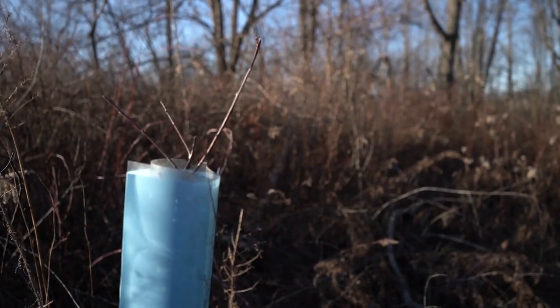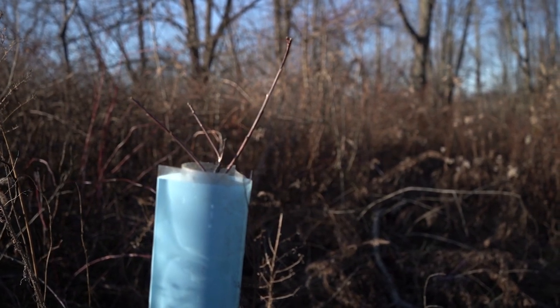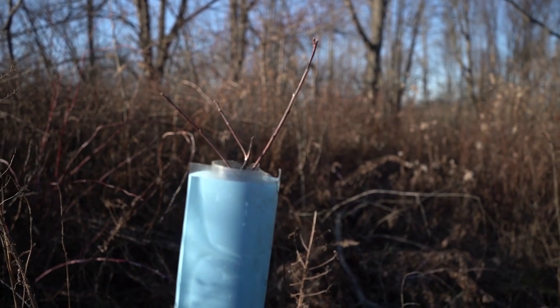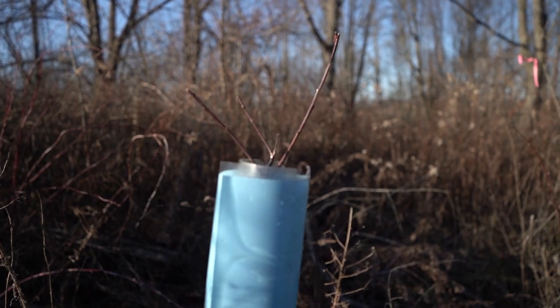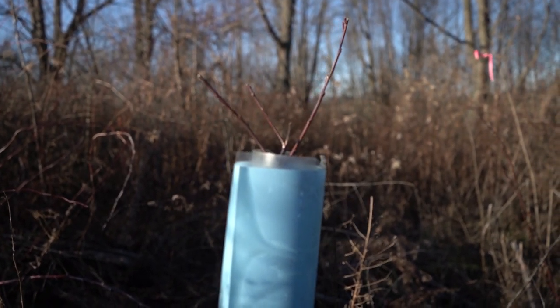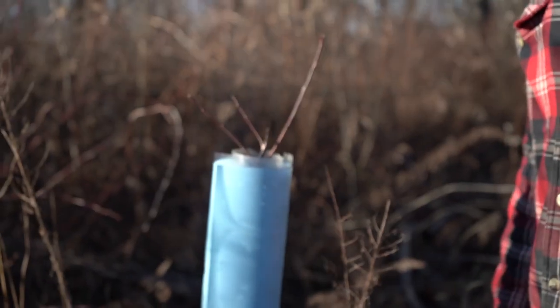The deer, like even right there, the deer love the buds of these oaks. It's pretty important you protect the buds from deer, because obviously the ones that got up out of the tube are still getting nipped. The goal here is to keep most of the buds protected so that the tree can keep sprouting and growing up out of this tube. It'll be several years before we pull these off.